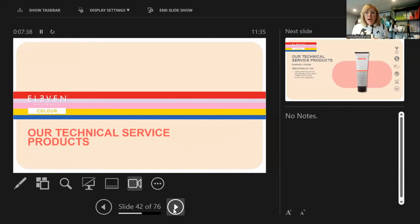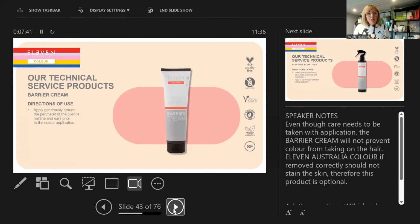Then moving on to our other products, we've got barrier cream, which is great if you've got clients that are a little bit older, should we say, and the moment you touch their hairline with a little bit of color, it just sucks it up. This doesn't put any barrier onto the hair. So if you've got a client with that kind of skin that sucks up the color, you can put that right into the hairline and it will not stop the color from taking.